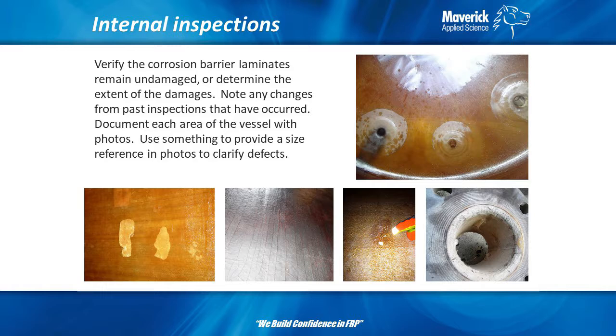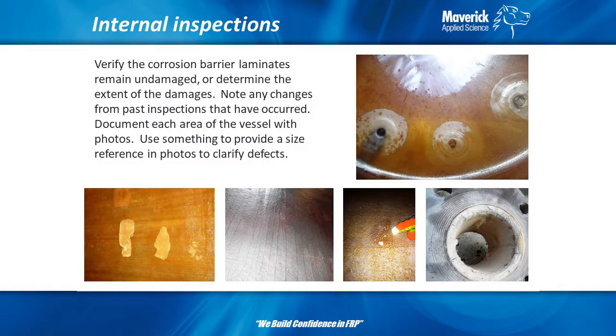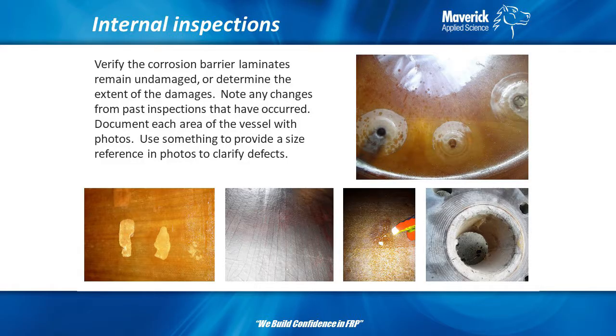While you're inside, you'll see damages occasionally. Sometimes it makes no sense. I can't explain why these blisters came in. Blisters typically are round. They don't form like that with irregular shapes. Something happened there, possibly an external impact to pop that liner loose.